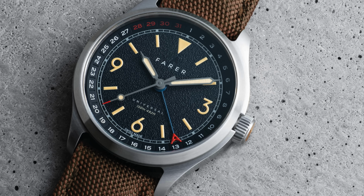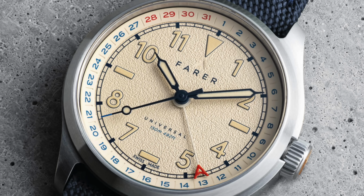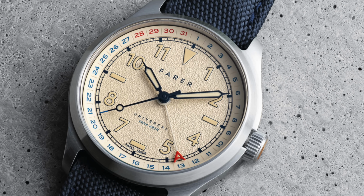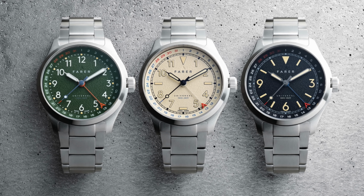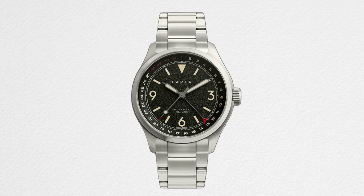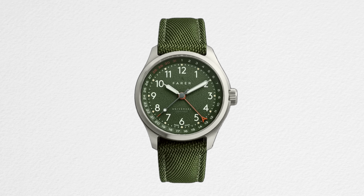Kind of similar to Baltic, there's nothing groundbreaking or necessarily new that these guys are doing. All the little elements within the watch can be traced back to very traditional design elements or features. But the way it's executed is what makes these watches work so well. This kind of modern interpretation, I guess the colourful side of it, gives it a more modern feel, despite the fact all the elements are very traditional.